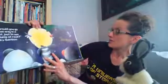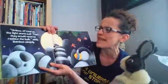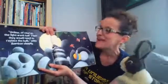Doesn't sound like much of an adventure to me, says Bamboo. Why would you go all that way in a rocket just to see a cold lump of rock? Now, scientists study the moon every day to help them answer questions about the moon and space. And we're going to talk about the planets tomorrow because our book deals with the planets tomorrow. And it's so much fun. Unless, of course, the light went out. Then they would need to replace the bulb, adds Bamboo.